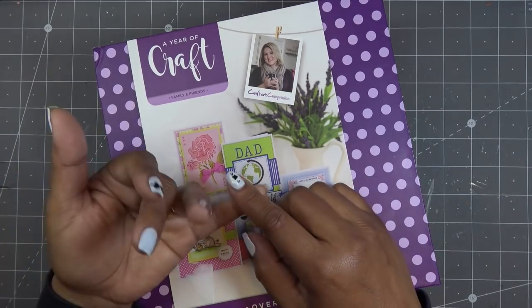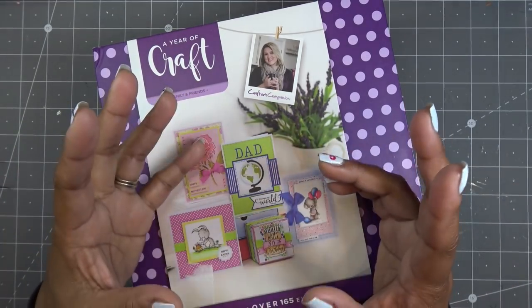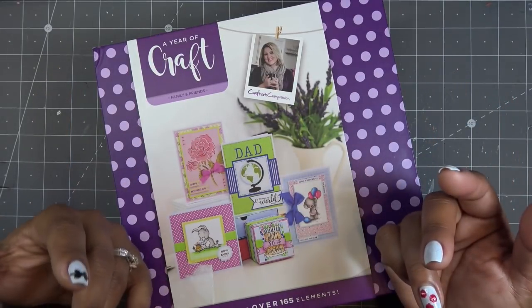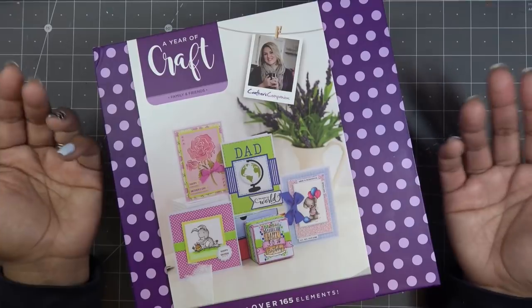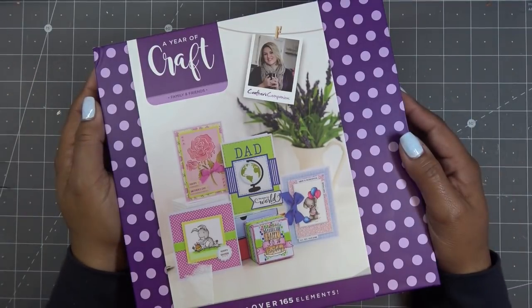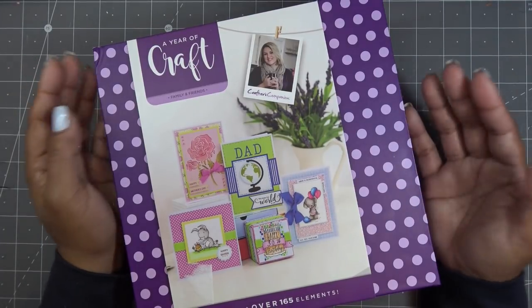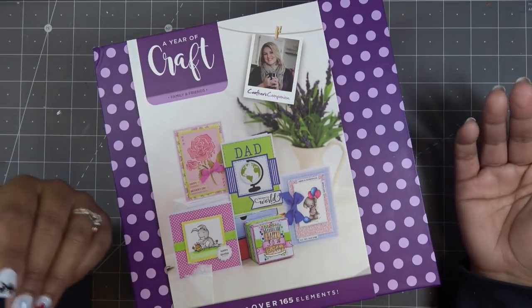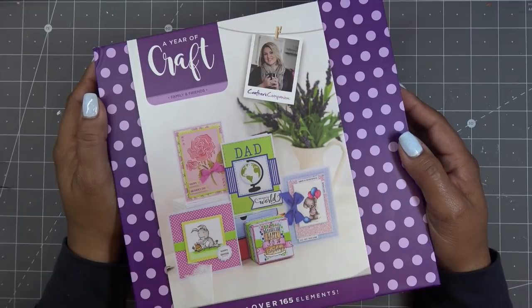It comes with some stamp sets. It comes with card bases that are already kind of fancy and some inserts and other things, your envelopes. Basically it's verse stamps, so you can just make a nice elegant card and have a sentiment for everything, which a lot of times we forget or overlook, and I do that all the time. So it's nice to have those.